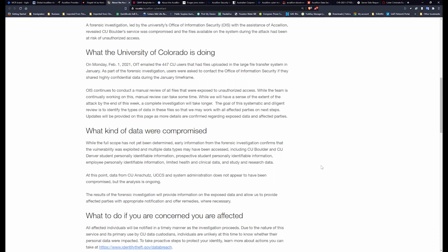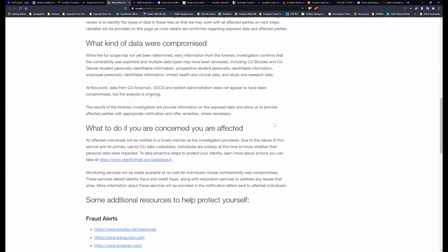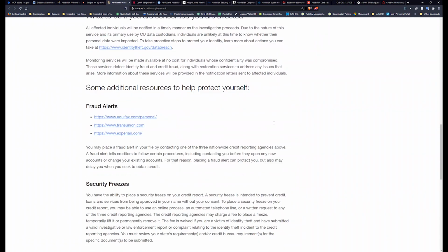So with the University of Colorado, it's 447 users. Again, all staff and research, so small. It seems more and more likely that it was targeted. I mean, they only had a week really to do it, but it doesn't take a week to exfiltrate that much data, really.